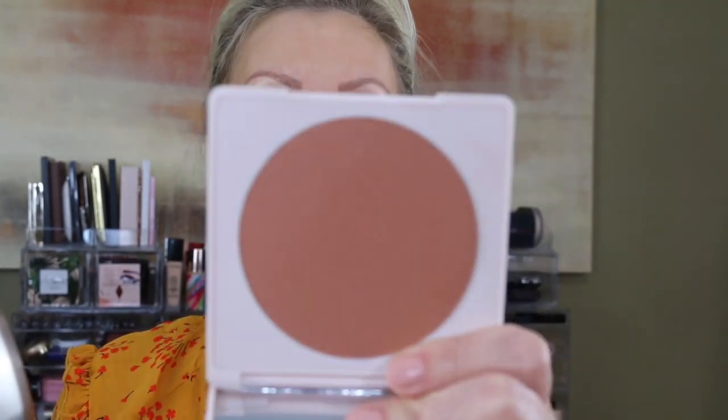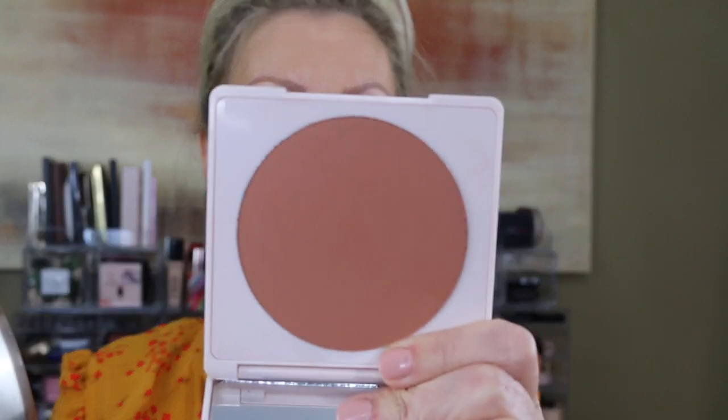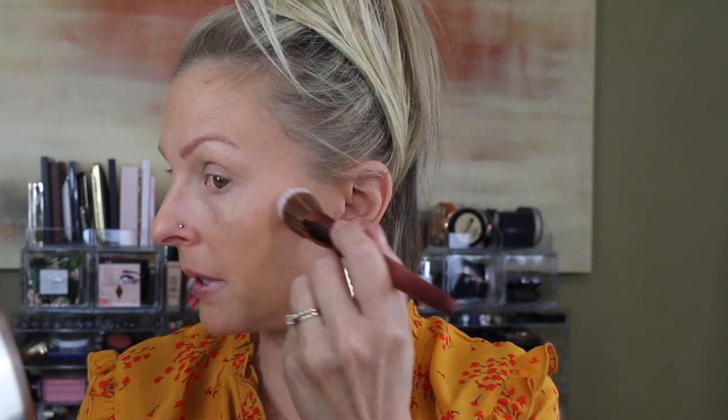So now let's just apply a little bit of their what's called the Golden Pearl Body Bronzer. I'm just going to use this Josie Maran dual fibered brush. And there's quite a bit of kick up, but you can almost use this as blush and bronzer, both.